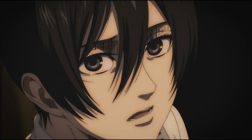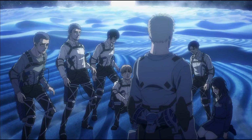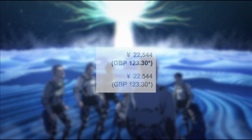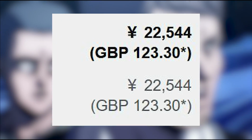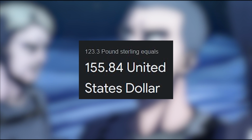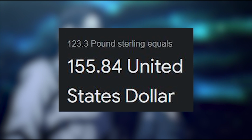And speaking of that runtime, for a 2 hour and 25 minutes long movie, this actually cost me £123, which when you convert it into US dollars, it's $155, which is probably one of the most expensive Blu-rays I've ever bought. But for such a pricey Blu-ray costing hundreds, does it have any juicy bonus features? Well, yes, we actually have 2 separate books.